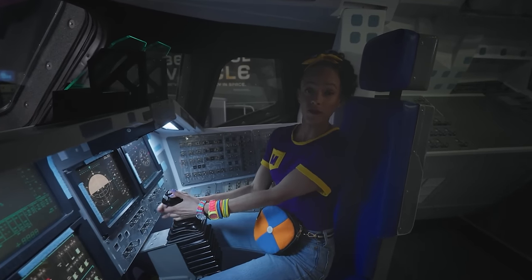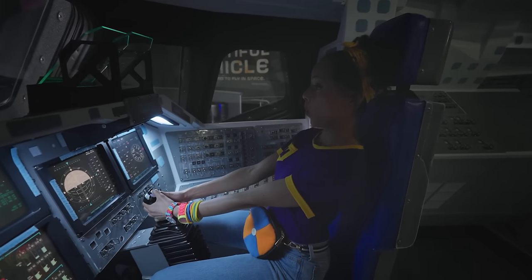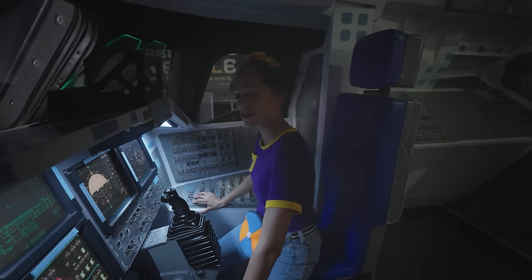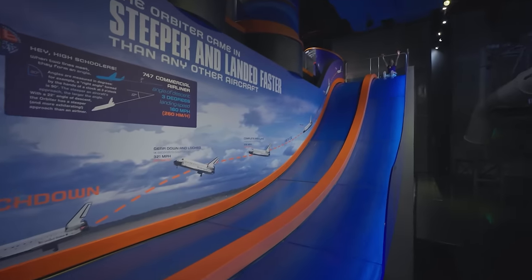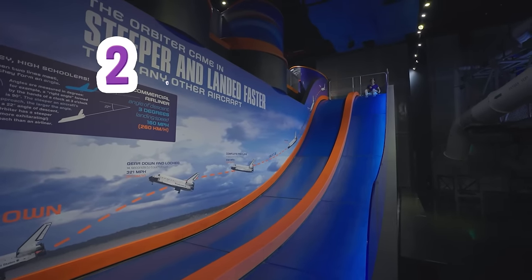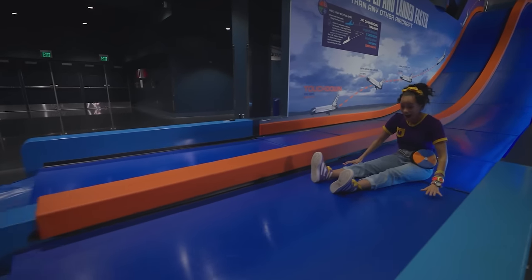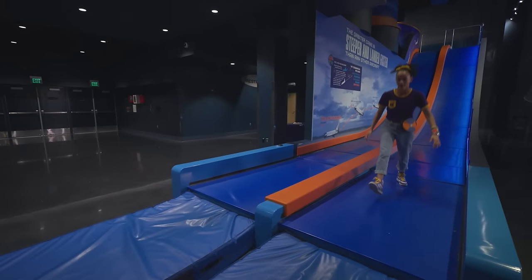Wow! Oh, I think we're coming in for a landing. Everyone hold on tight. We're here. We landed nice and safe. Thank you, Pilot Meekah. Oh, you're welcome. Hey, up here. Ready? 3, 2, 1, blast off! Woo! That was really fast and really fun.